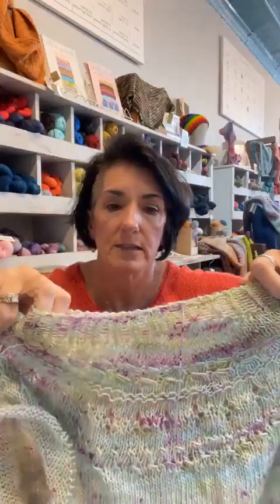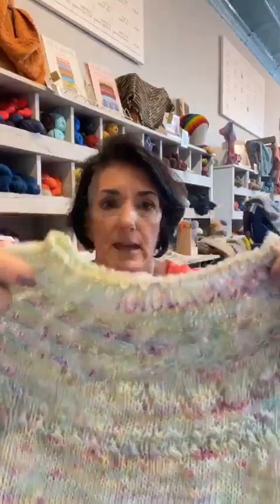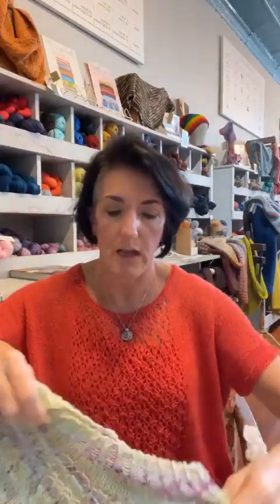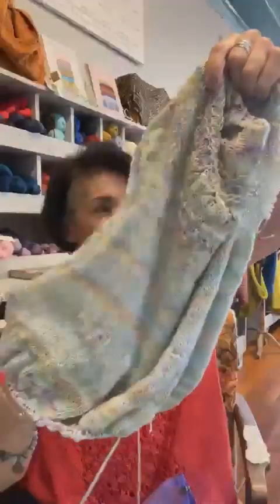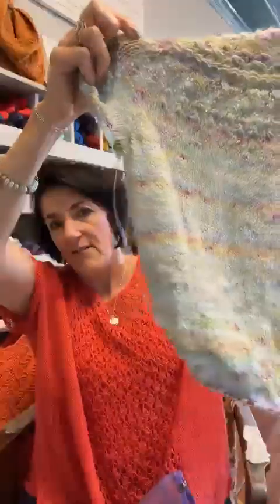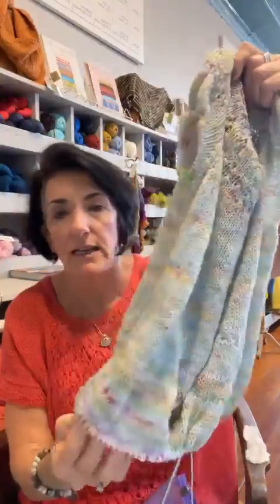It's intended to be very stretchy and also kind of an invisible edge there, like it just rolls over, like you're just knitting and it rolled over the top. So that's what the plan is for it. As you can see, I'm getting there with my long sweater. I probably have, I think, 1 more inch to go in the stockinette before I start the ribbing.